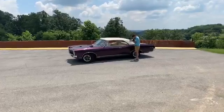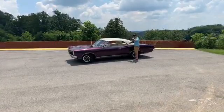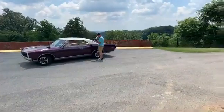This time we've got a Pontiac GTO with a rare color code and interior option. We're going to meet the owner real quick, and then do a walk around on it, talk about the car's history and how it ended up here in Middle Tennessee. And let's meet the owner right now.